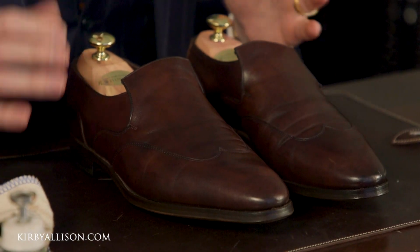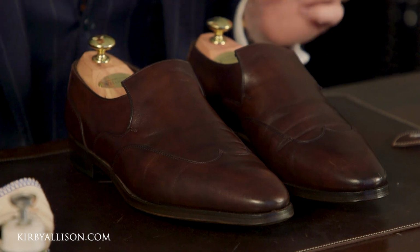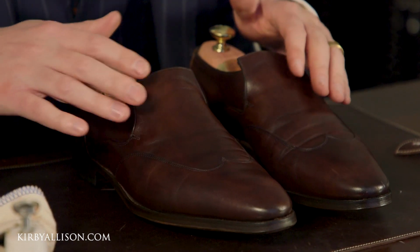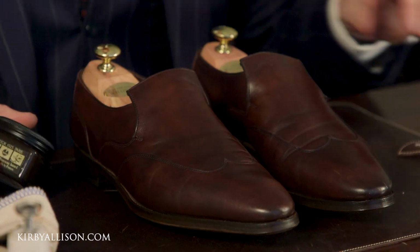So you can see after just one coat of the renovator, the leather is really starting to have life put back into it. I'm starting to see more of a shine. You can tell that it certainly looks more hydrated than it was whenever we first received these.